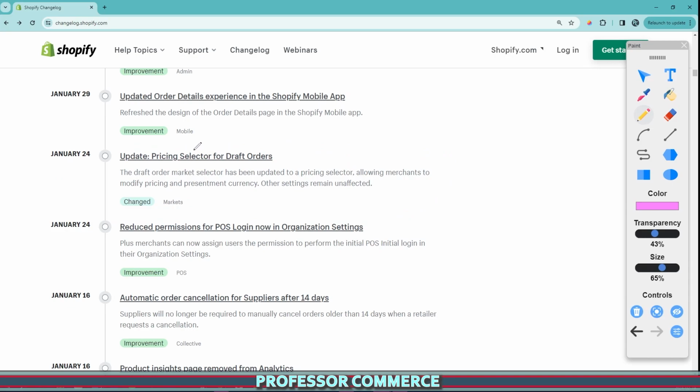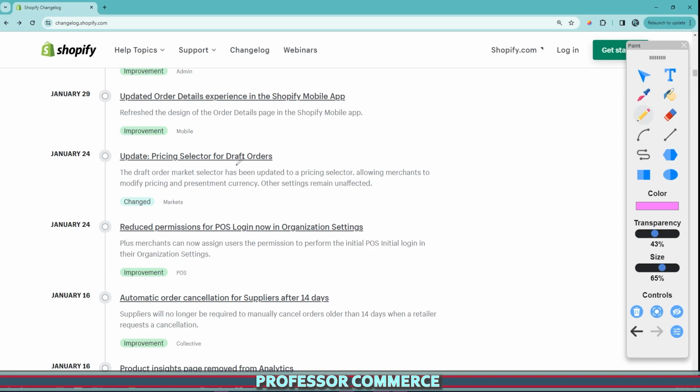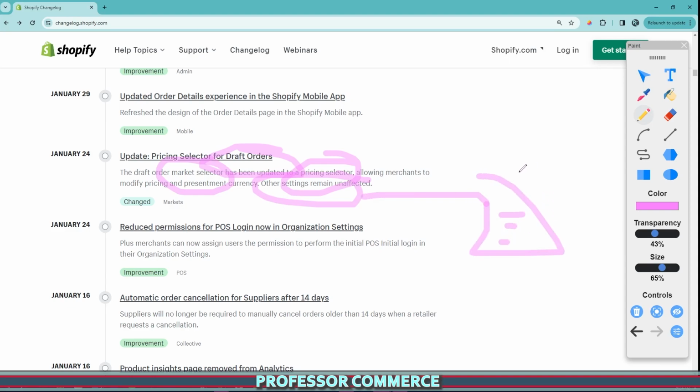What this is saying is that when you create a draft order, there used to be a market selector. Depending on the market for where the order is being placed, you could then choose your market if you're selling in multiple markets. Now they changed this so that you don't select it with a market, but you select it with a price, a pricing selector, because one of the things in the market is the price and the currency, right? But then it continues and says other settings remain unaffected. This means the shipping settings and the taxes and the duties and all these things, because this relies on the shipping address of the order. So instead of selecting the market on your draft orders, you select a pricing selector, and then the other settings in market settings like language and taxes and shipping and products still remain unchanged. So just a little update there if you do a lot of draft orders selling in multiple markets.